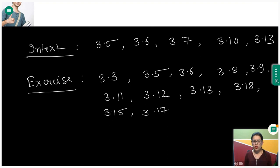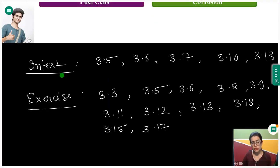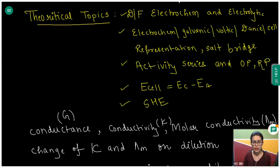Now, talking about electrochemistry, dear, this is the electrochemistry topic. I have given the important in-text question, exercise question. You can see 3.5, 3.6. So when you are going to do the numericals, just keep in mind these topics. These are very, very important. These questions, basically, these are very, very important.